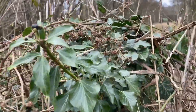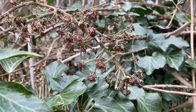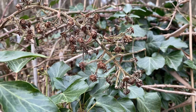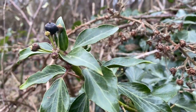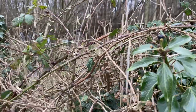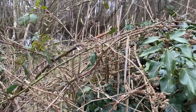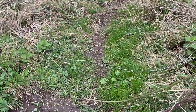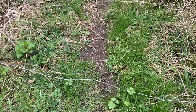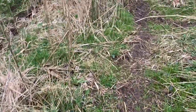Something else I could just show you is the contrast of what's going to happen soon. You can see all the old blackberries there just hanging on, and the ivy berries as well. But it won't be long now before all those things get covered by all the new growth. There's just a tiny little wire to step over here, and it always feels like when you step over it that you're entering another world.